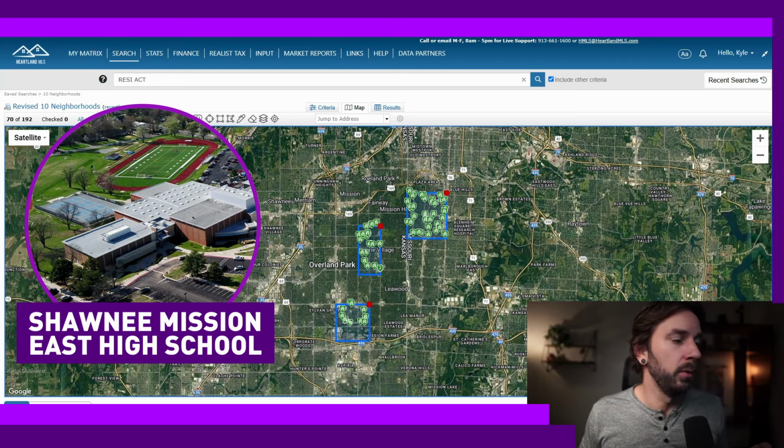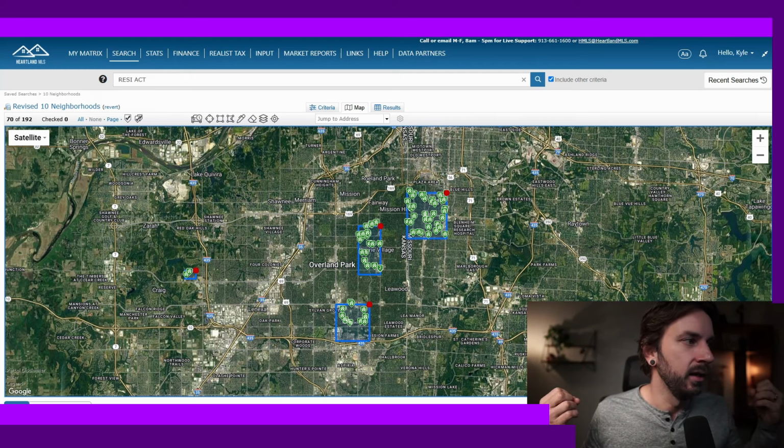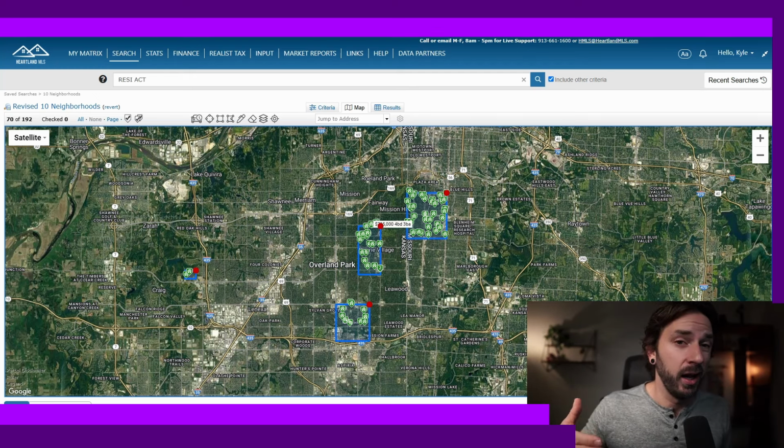So schools are a big driver for this, but it's also proximity to all of the things that you get in Brookside, right? You're close to the Plaza, you're close to this Country Club District area, and that's why a lot of people love living in Prairie Village.